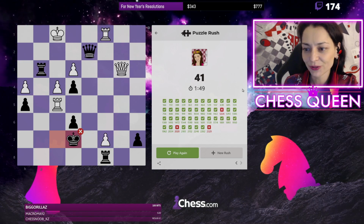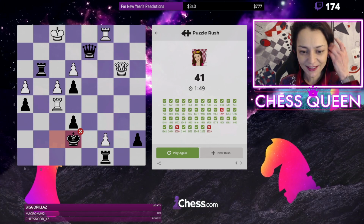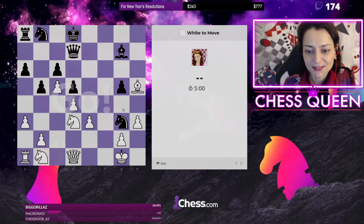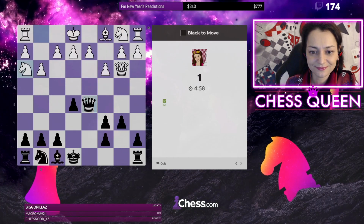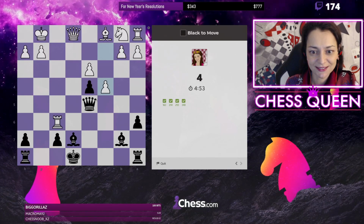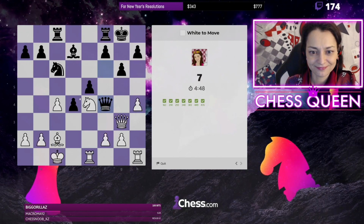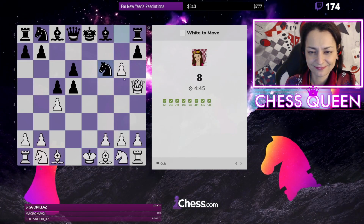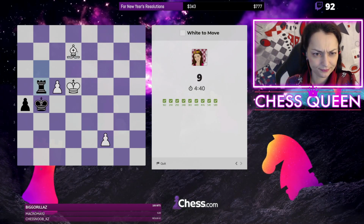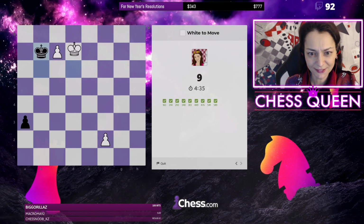Okay, I'm going to solve the very final puzzle rush for today, and that's it. Sometimes you just need to let it go, as we all know. White. No, come on.